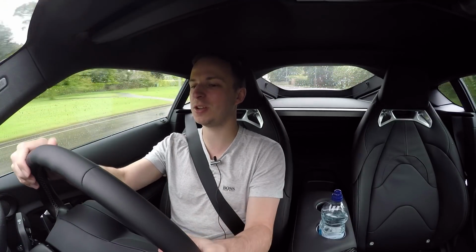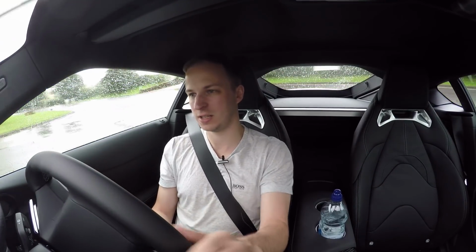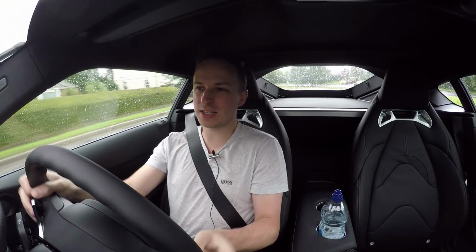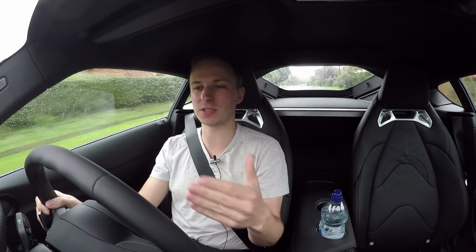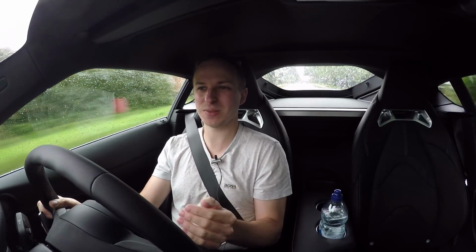When you turn in, obviously I've done a lot of drifting stuff, so I know what a car feels like when it's sliding or when it's about to slide. There's a certain feeling where a lot of the time the front end starts to go a little bit and then it'll transition into oversteer. This almost always feels like it's about to do that, but it's not. It's really hard to explain.